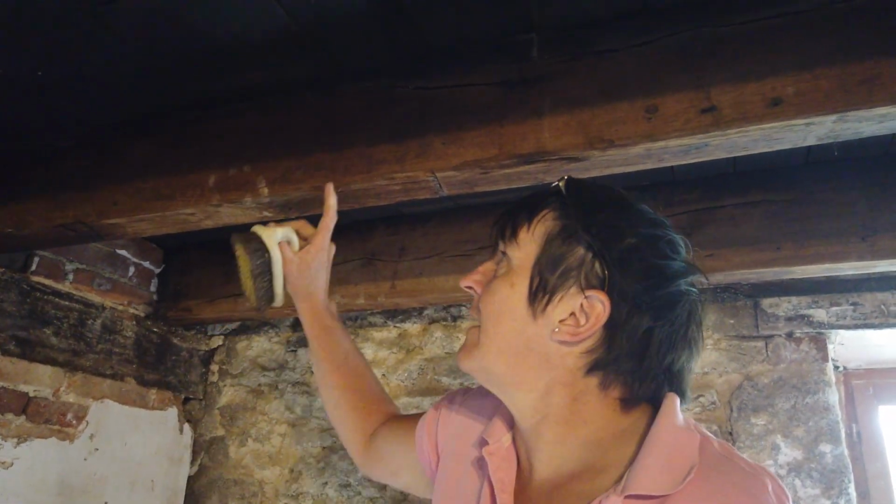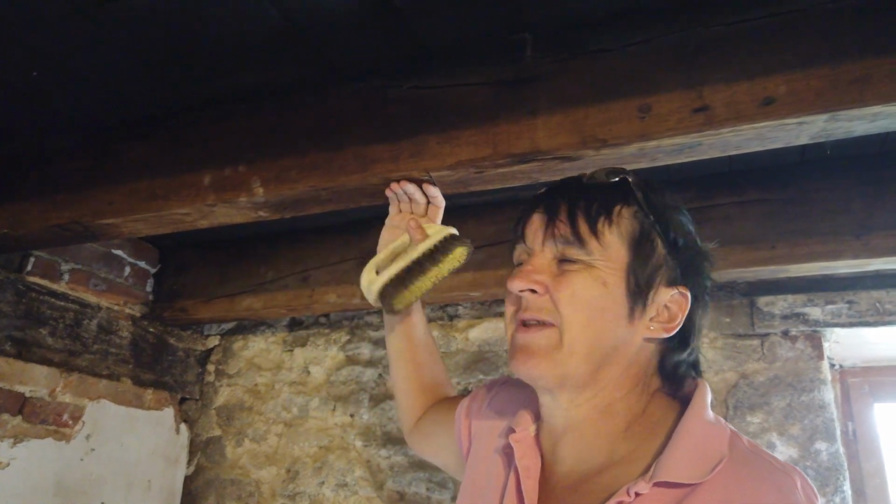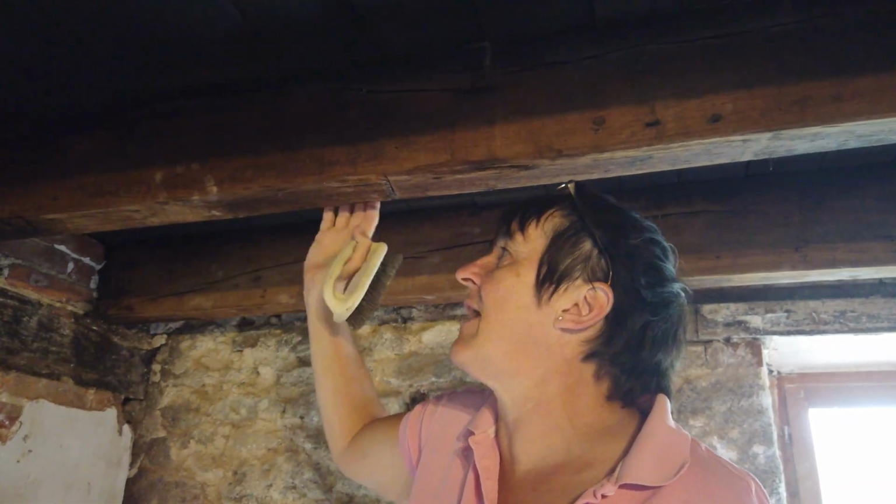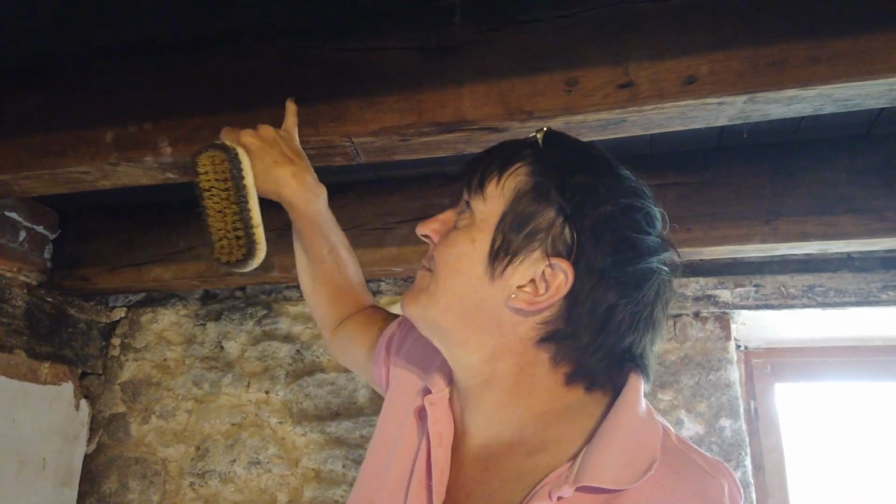Yeah. I like it, and I like the fact that we've not taken away part of the, you know, with like a sander or one of them wire-headed brushes, we've still left all of the beam on there. We've just cleaned the rubbish off it. The nearest to the fire is going to probably need 2 coats. Or more.